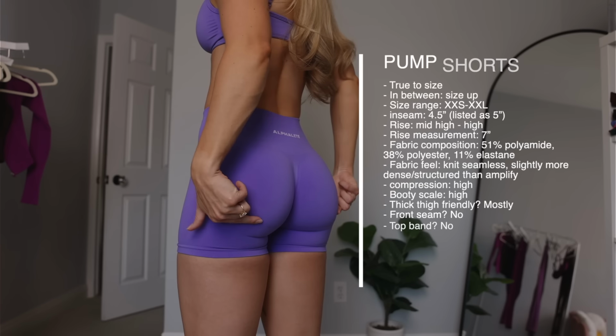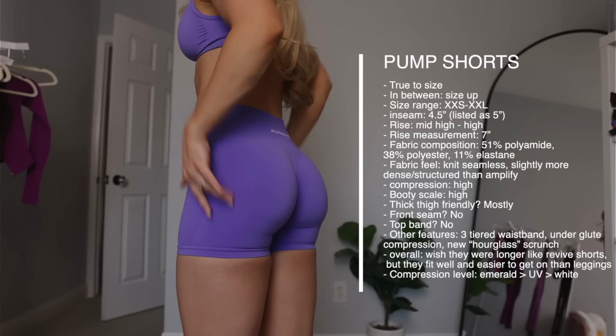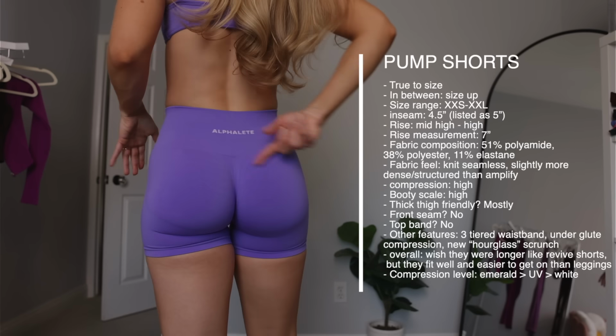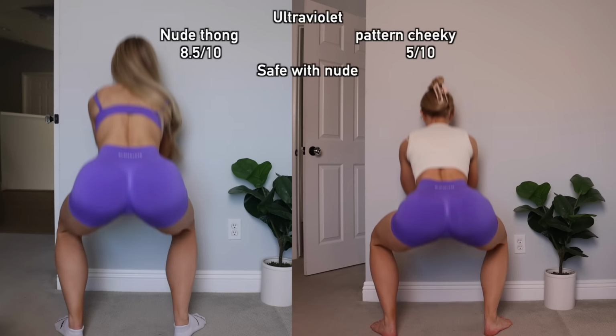If I were to make any changes, I still think I'd bring that compression area down a little bit because it does kind of come up onto everyone's glutes. But this is a nice medium to shorter glute friendly option. It sits kind of lower on my hips.